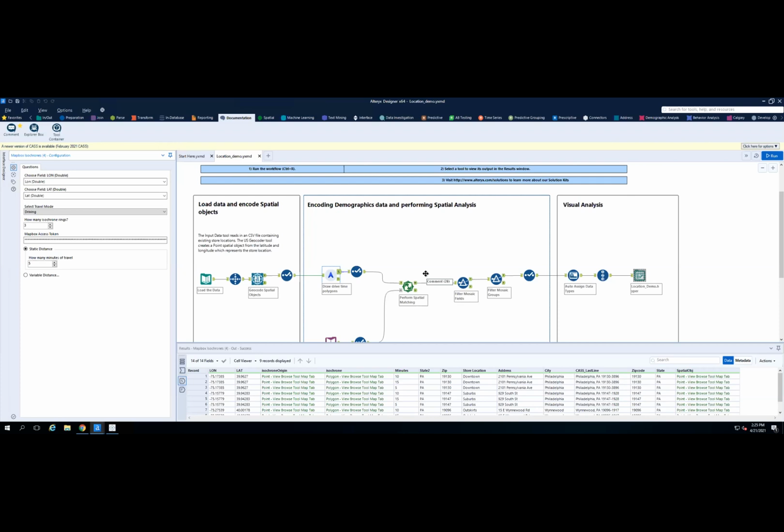You can also create drive time polygons. You can process different areas based on this demographic data, and so on. This package enables businesses to perform in-depth analysis. And if you look at the number of customer stories on the Alteryx community, I feel that this package has a lot of value.